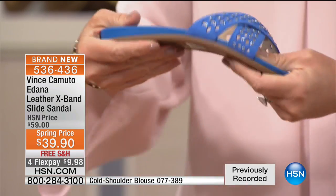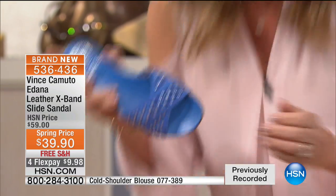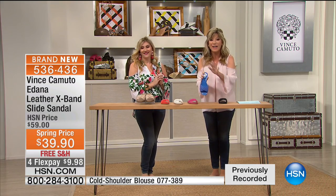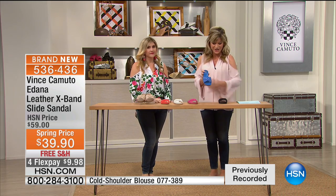I just want to show you. Look at that. I'm going to go through the colors and sizes. 5, 5.5 through 12. Are you ready for this? Medium and wide. So it doesn't matter what your foot size is. A lot of us who have a wider foot would never be able to find this shoe anywhere else. So $39.90. So here it is.